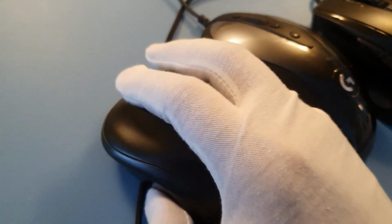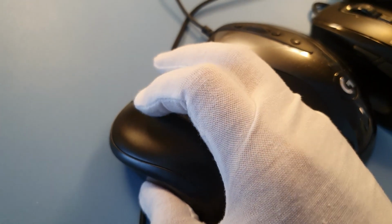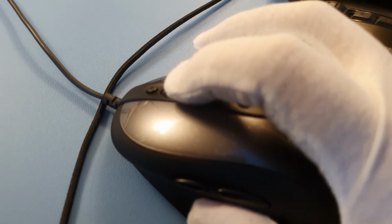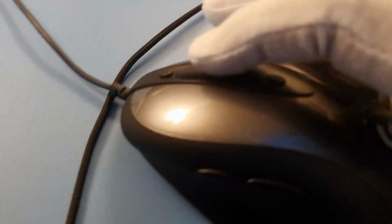So this one has to feel relatively good, and also when you click, I like it when it is not spongy and not so undefined. Of these mice that I have here, the Logitech has the best scrolling wheel. It is really tactile and it is not so heavy.